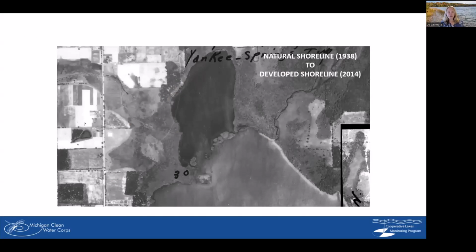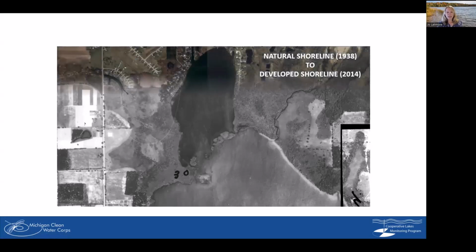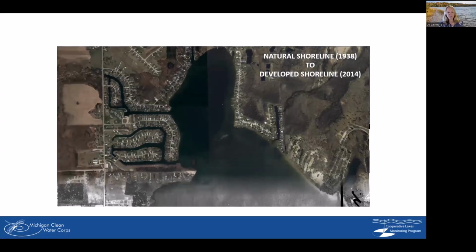I want to show a few examples of how shorelines on Michigan lakes have changed just in the last several decades. This is an aerial photo of Gun Lake in southwest Michigan, taken in 1938. And you can see there's some agriculture along this side of the lake, but mostly around the lake. You may see a few little driveway areas along here, but it's mostly undeveloped. Let's compare that to what an aerial view of the very same spot looked like in the year 2014.